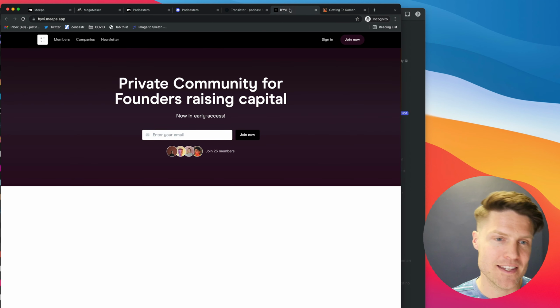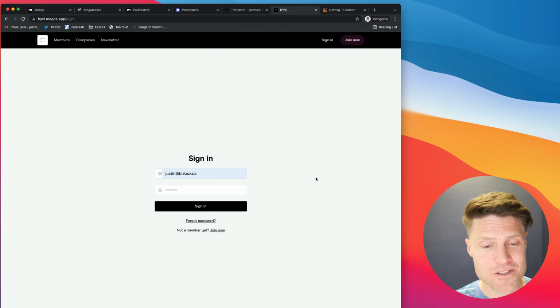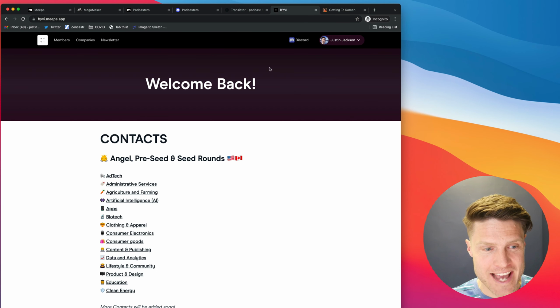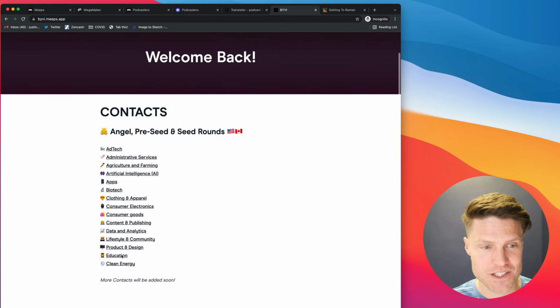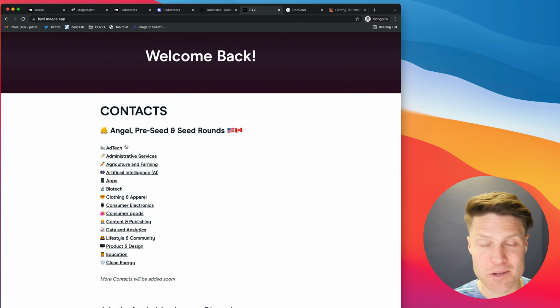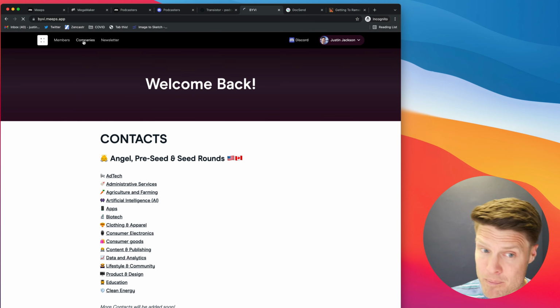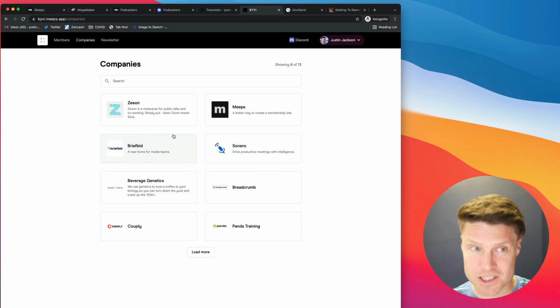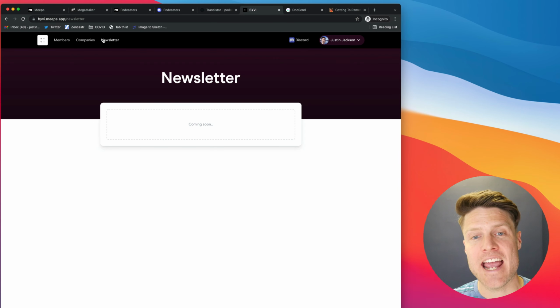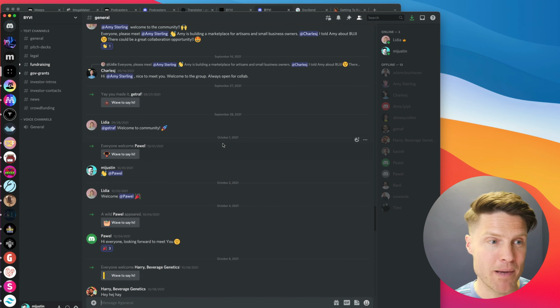One more example here. This is another Meeps user, and they're building a private community for funders raising capital. And when you sign into this community, she has all of these resources just for members listed here that people can access from the community members site. And of course, a member directory, a company directory, which is really interesting. You can also list companies, of course, a newsletter, and a link to that Discord chat where people can chat about fundraising, government grants, all of these other things.